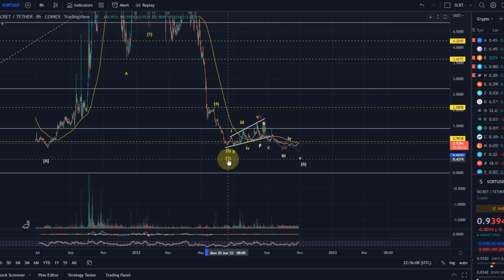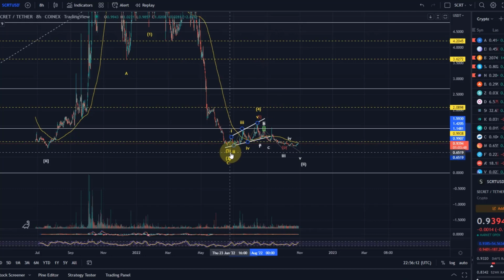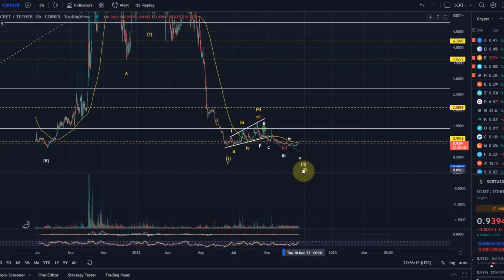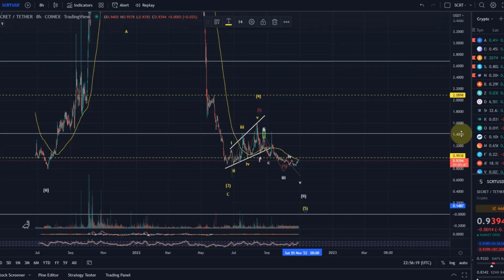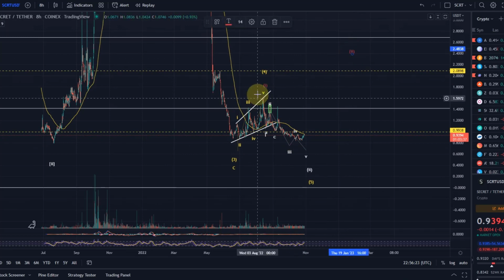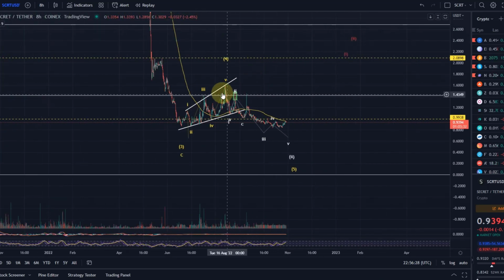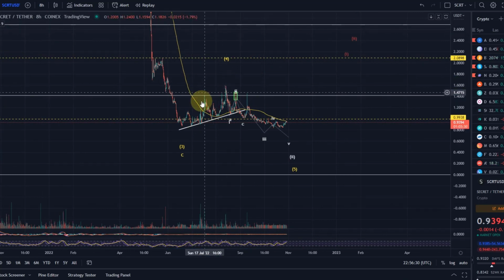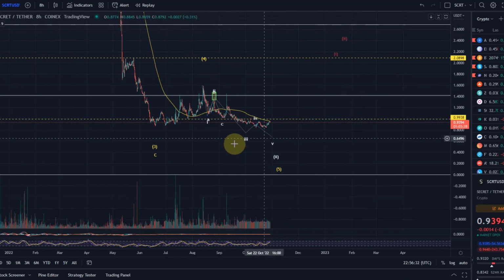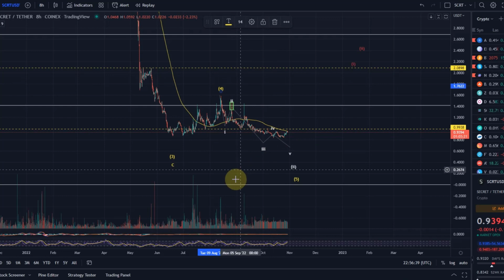And I will move the wave 3 down here. The wave 4 would sit up here. And the wave 5 down would then be this lowest low. Which means the red count would be the bullish one. Let me take the bullish thingies out here, so I can really show you the possibilities here.